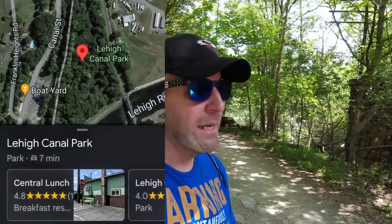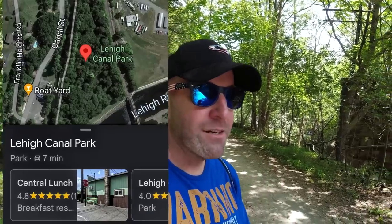Now, although we did stop where the one clip was, where I was showing you the canal water, and I said there was a fish there, where the river's on one side and the canal's on the other side of the rail trail, I did keep going further, because further down the line, there actually is a canal park. It's called Lehigh Canal Park. And I went there to check it out because I wasn't sure what there was to see. And I'm going to share some photos as I'm talking about it.